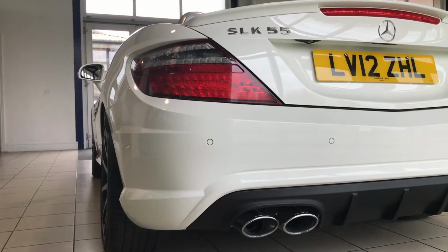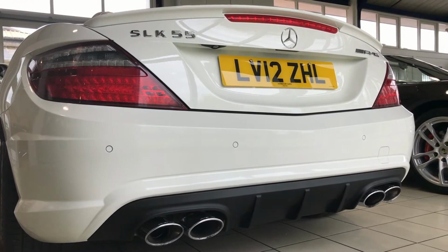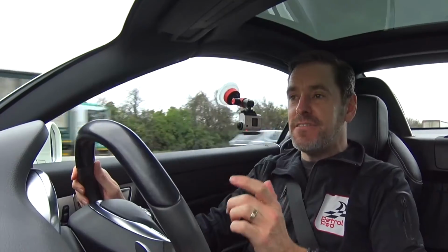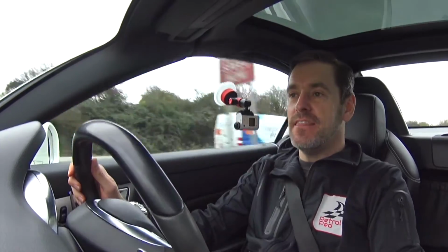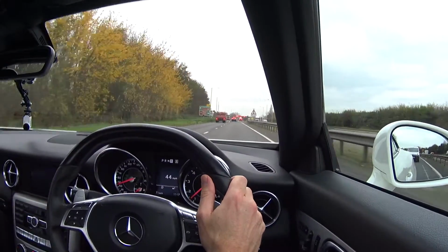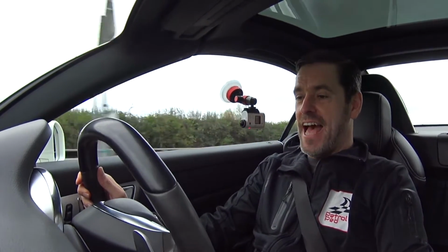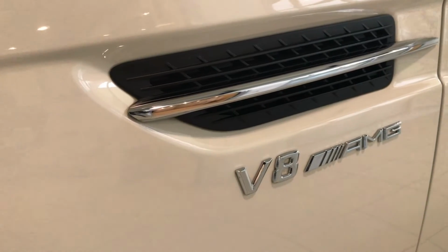So let's have a bit of a chat about this car. It's a 2012 car. I was just talking to Chris, and Chris reckons this is one of the lowest priced facelifted SLKs currently for sale in the country. So you know, it's the new shape. This car is currently up for sale for £28,000, and I think that is an absolute bargain.